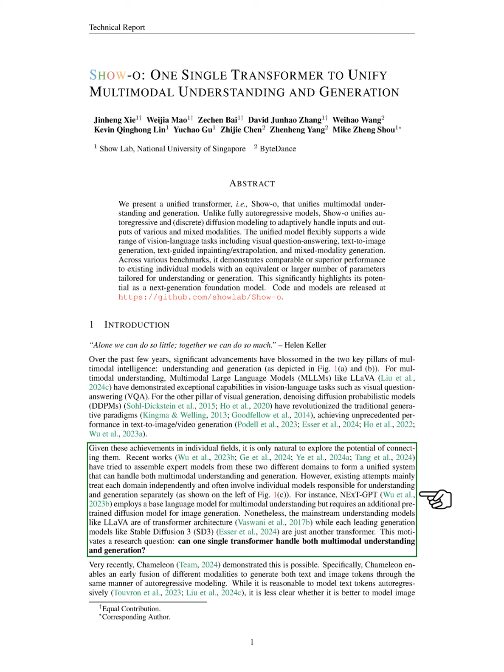Recent efforts have attempted to merge expert models from both domains into a single system capable of both understanding and generating multimodal content. However, many of these approaches treat understanding and generation separately, often relying on distinct models for each task. For example, NextGPT uses a language model for understanding but requires a separate model for image generation. This raises an important question: can we create a single model that effectively handles both tasks?